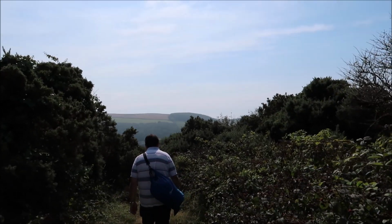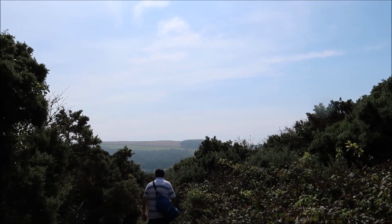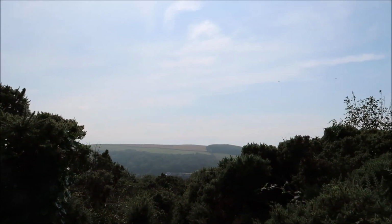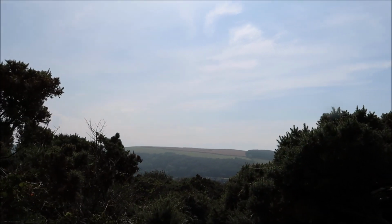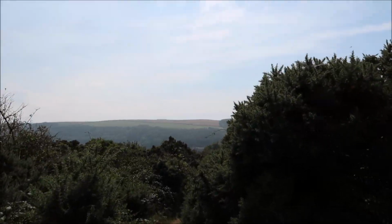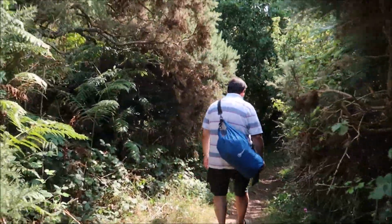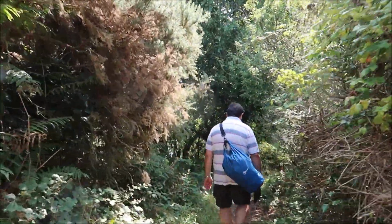In the distance there you can see Rame Head. On this side is the Penley Battery and on the opposite side is St Michael's Chapel. Over there on the Rame Peninsula is the Penmillard Farm CL, which I showed the driving instructions for in part 4 of this little mini-series.